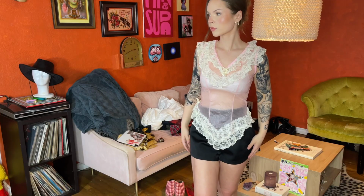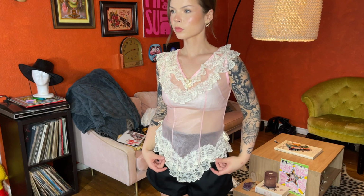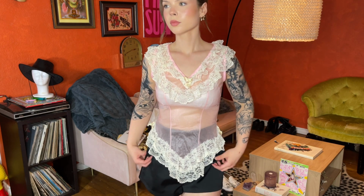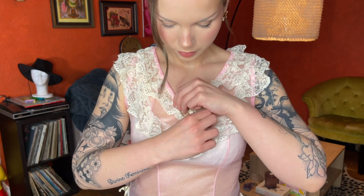I had to repair this top a little bit by hand stitching some of the ruffles down. I can tell that I have to do it again. A two-tone pink, it's perfect. It really hugs my body nicely, and I think the ruffles give a really nice silhouette. I don't know why I chose to put these two things together. I like the juxtaposition of them. They're really pretty together.